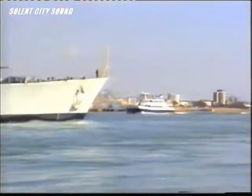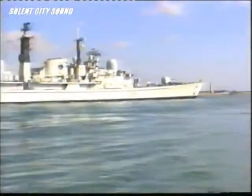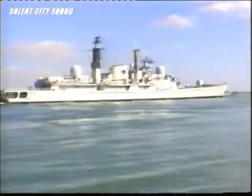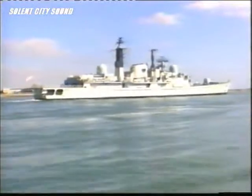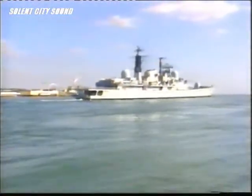As we make our way around towards the Bar Channel, you can see a warship just coming alongside us. This is HMS Manchester, a Batch 3 Sheffield-class destroyer, at about 3,800 tonnes, with a Sea Dart missile system and a 4.5-inch gun on the forward end of the ship. She's just making her way out towards the channel.